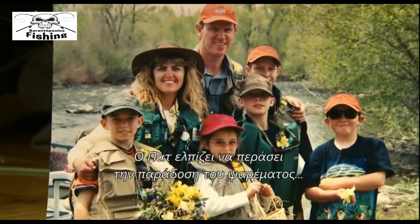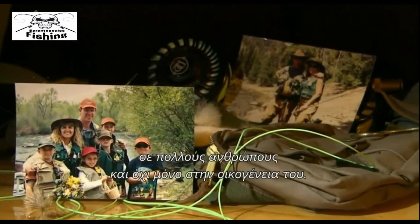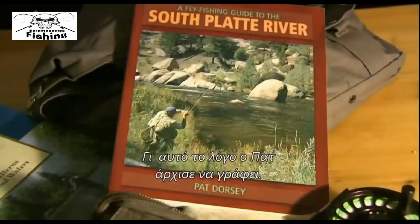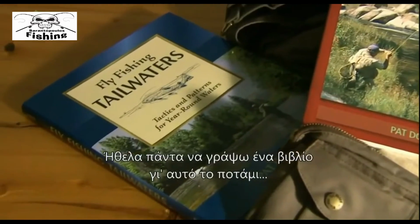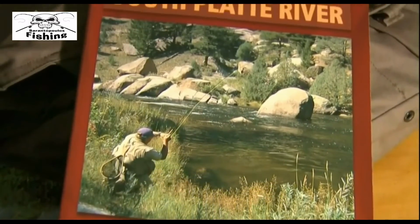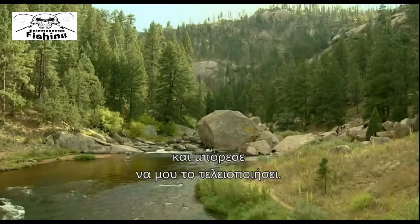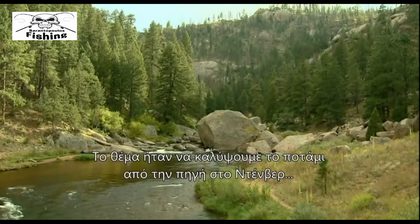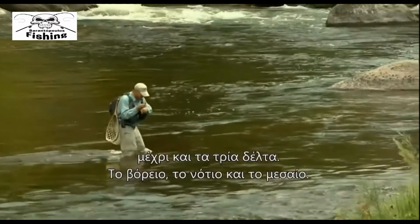But Pat hopes to pass along his fishing traditions to a lot of other people, not just the Dorseys. Which is why Pat pulled out pen and paper and started writing. I always wanted to write a book on this river, but I don't consider myself a great writer. My father really helped me out. My dad, being in education for 41 years, was able to refine it. The point was to cover the river from the headwaters to Denver on all three forks, the North Fork, the South Fork, and the Middle Fork.